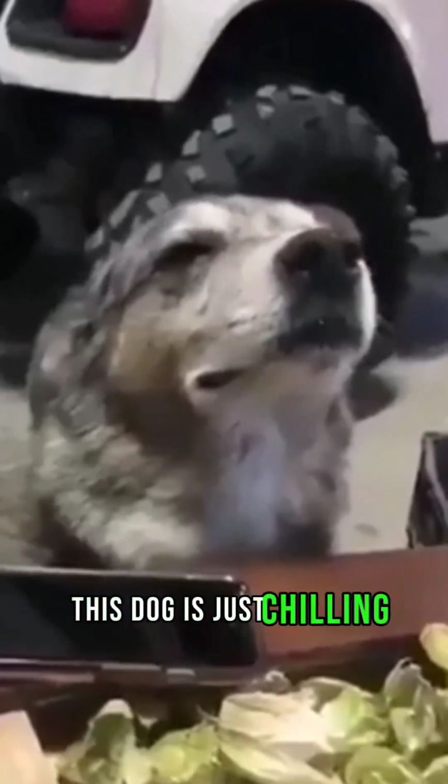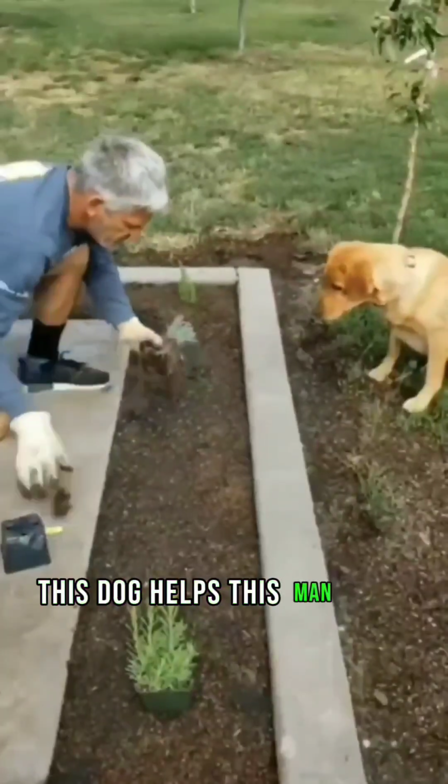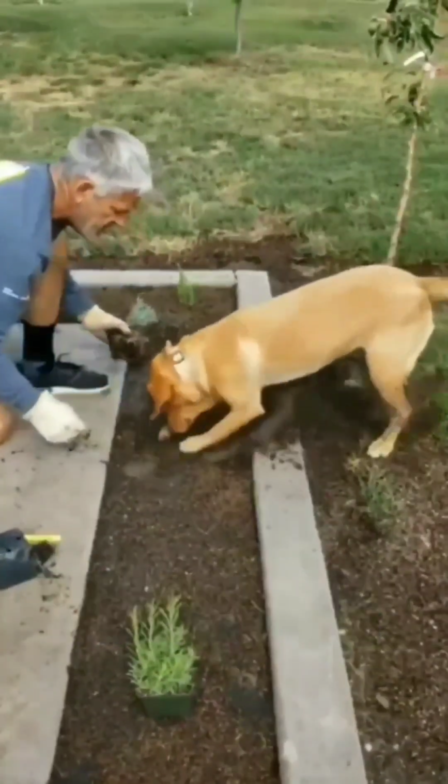Watch as this crab takes down this eagle. This dog is just chilling. This dog helps this man with digging to plant plants.